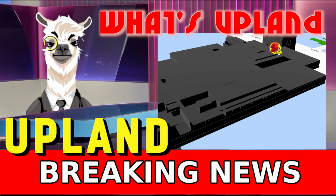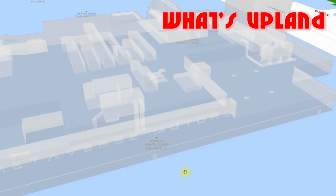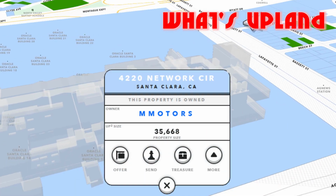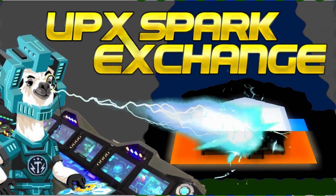Metaverse News was the first to show you the new MetaMotors factory in Santa Clara. Well now, I want to show you that you can help build the darn thing. That's right, folks. The MetaMotors factory is under construction right now at 4220 Network Circle in Santa Clara, California. On a tip from the creators of UPX-Spark.exchange, the slickest Spark exchange in the Upland Metaverse.